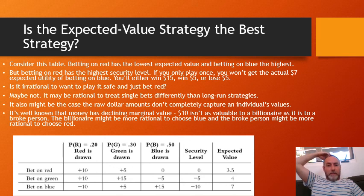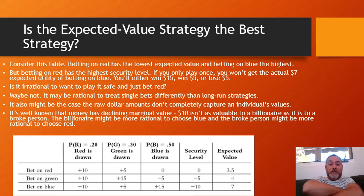Okay, so did I say betting on blue has the highest expected value? Yeah, that's what I said. Betting on red has the lowest, but notice betting on red has the highest security level. And if you're only playing this once, if it's one of those decisions in life where you only get one try, you're not guaranteed to get that $7 from betting on blue. You might lose 10. So is it irrational to want to just play it safe and bet on red, knowing that, worst case, you won't lose any money? Maybe not. That's not necessarily irrational.